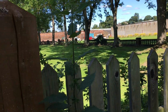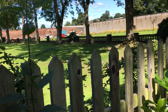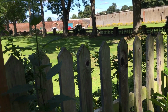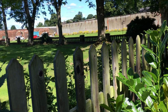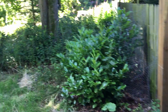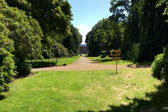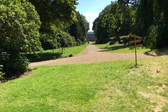And then maybe you can get into the garden via multiple access points. I don't know if that's viable. There's obviously a lot of research to do to make the best use of this space, this wonderful garden.